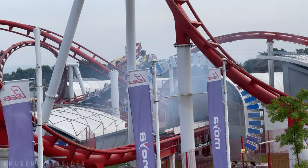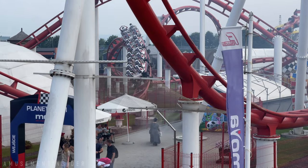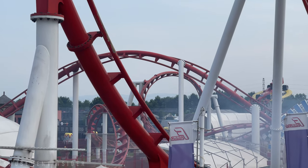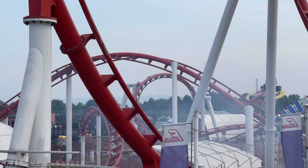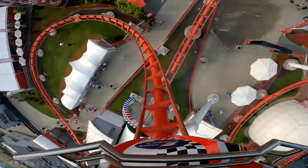And it carries a long line throughout the day. It was actually longer than Abyssus and includes a lot of the similar elements in a very short layout. Very good ride, and it's really just the changing point of Vekoma. They're really into this new generation of roller coaster now, and this is the one that proved that they could do it.